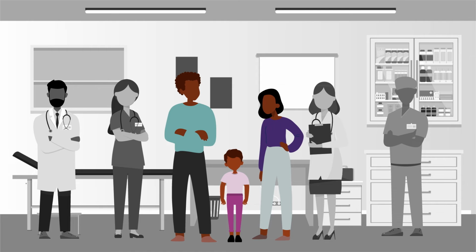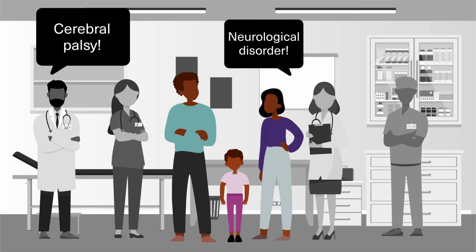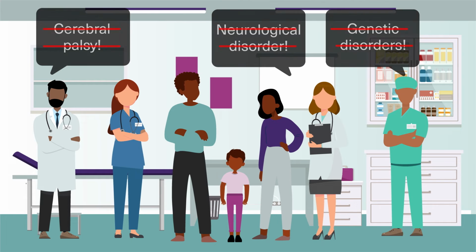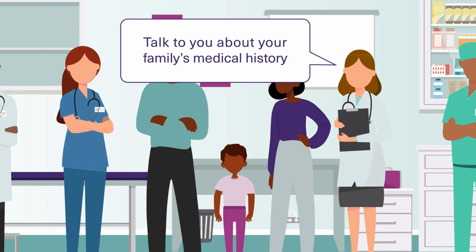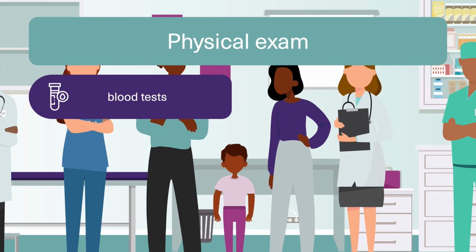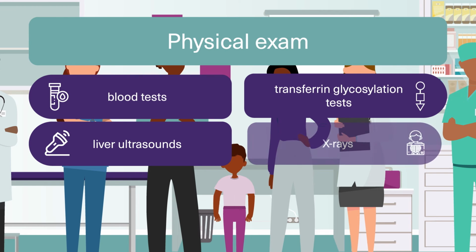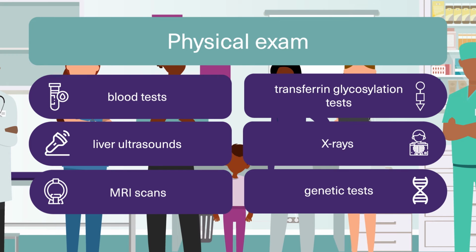Unfortunately, children with CDG are often mistakenly diagnosed with other conditions, such as cerebral palsy or other neurological or genetic disorders, because their symptoms are so similar. An important part of the diagnosis is ruling out those other conditions. And for that reason, to diagnose CDG, your child's healthcare provider will talk to you about your family's medical history and do a thorough physical exam, which may include blood tests, transferrin glycosylation test, liver ultrasounds, x-rays, MRI scans, and especially genetic tests, which are the most reliable way to diagnose CDG.